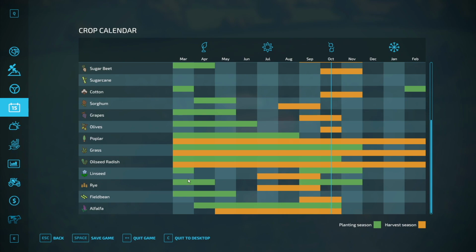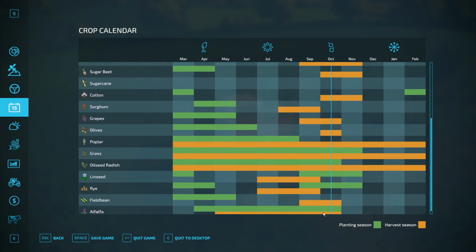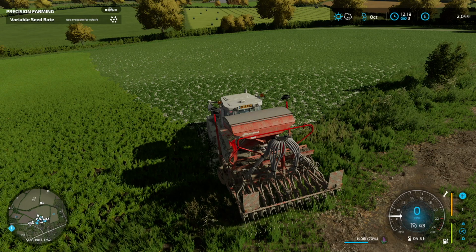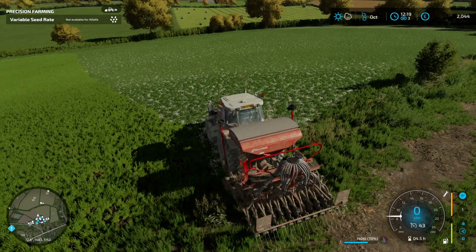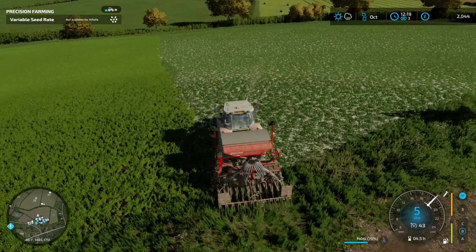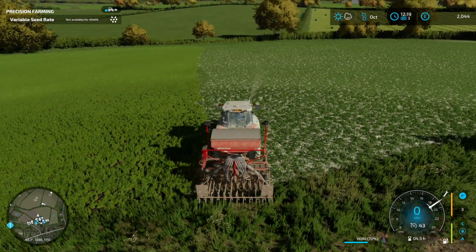So we can put rye and linseed up until November. Grass as well. Oh, and our other crops. But yeah, that's perfect then. Perfect time to drill that. And then the field beans will be in March, so that's also very good. Right, so if we do cut off a bit of the rye, I suppose it's not the end of the world, but it would be nice to not.